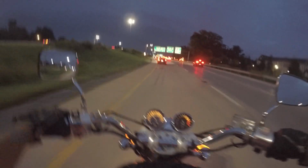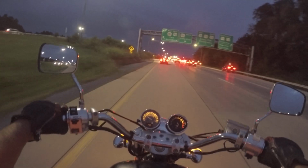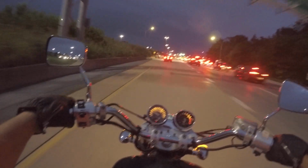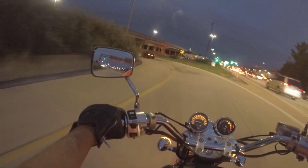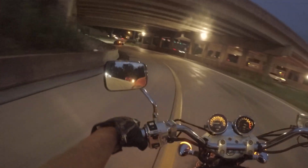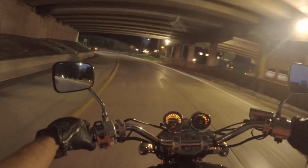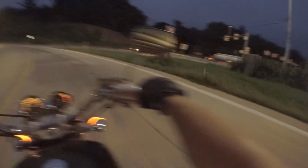So far so good, but on the way down here it was still sputtering. I wouldn't say it's sputtering. I can tell I have fuel. There's just dirt that's gummed up in there. It's not letting it all through when it should. Alright, go under the bridge, you gotta rev it. Bridge revving. Gotta love bridge revving.